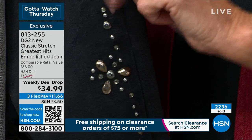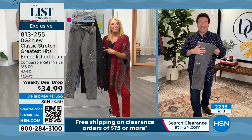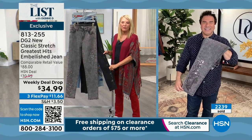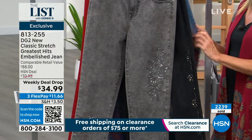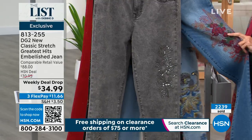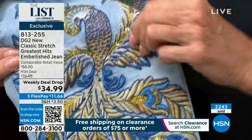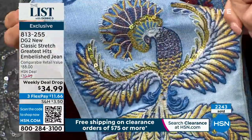Sam, thanks. Here's the black, by the way. The black and the gray are the two most popular. Good for you guys. You're loving these. Isn't that fun? And again, great choices tonight, too. Personally, I've got to tell you, I'm all about the embroidery at 34, just because I do not have an embroidered pair, and I can imagine my friends would be like, girl, what are you wearing?